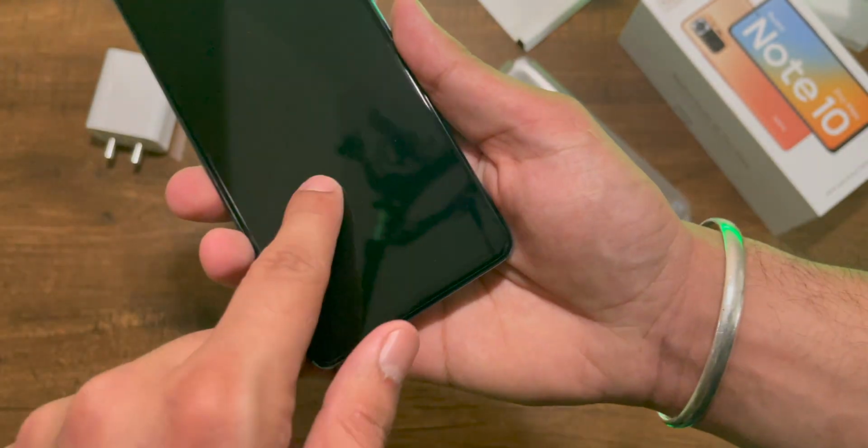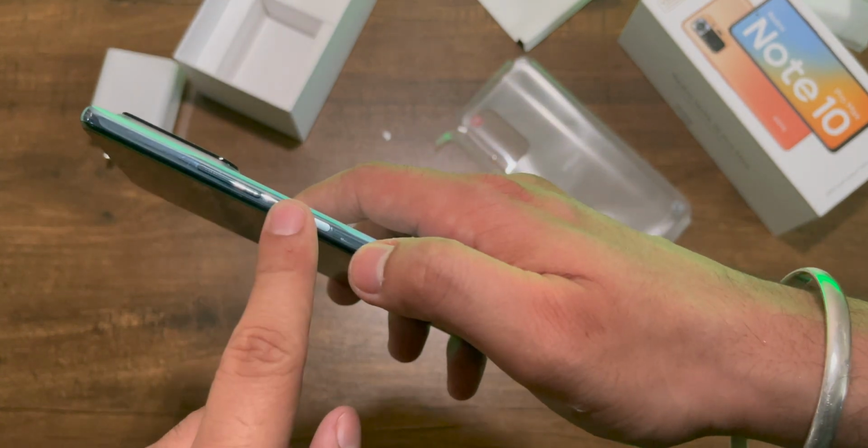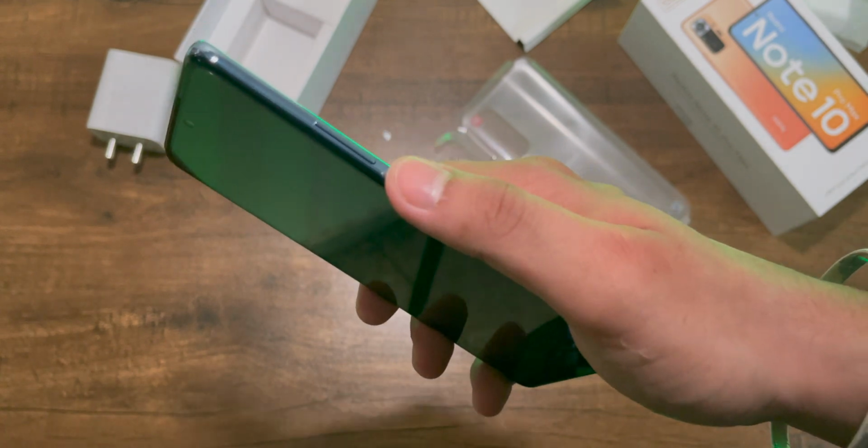So there's no in-display fingerprint reader, there's no back fingerprint reader. The fingerprint reader is on the side on the power button, and you just have to press, or you can just touch to unlock your device.